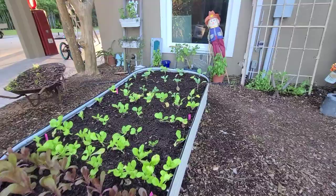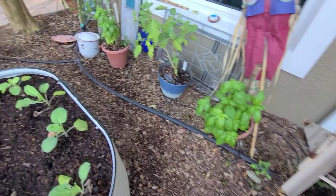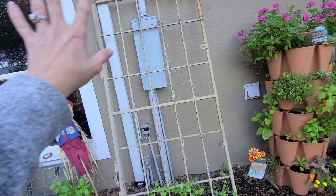We have basil that is growing really well. I used to kill basil all the time, and then I found out that they like a lot of water. So I have their own designated little water spout watering them, and look at these leaves, they're just crazy big. Over here we have some purple potted peas. We are hoping they will grow up to cover this ugliness that we have on the side of the house.